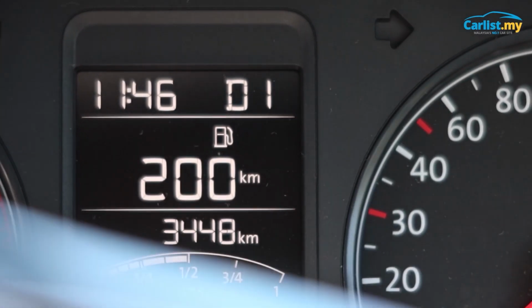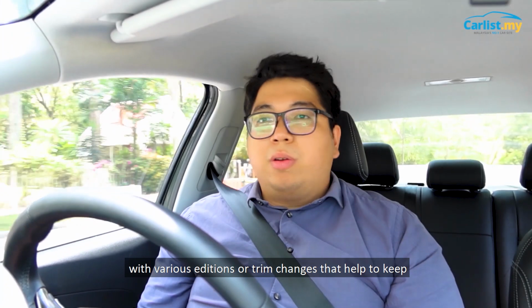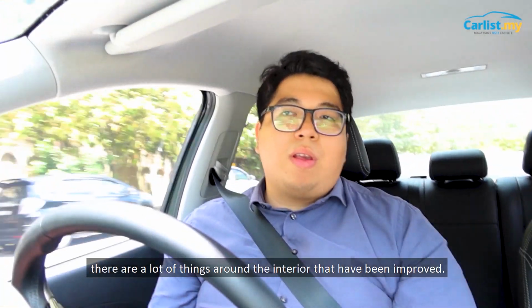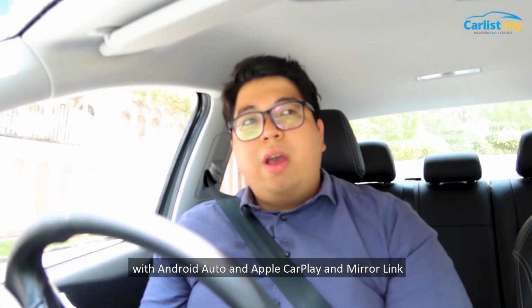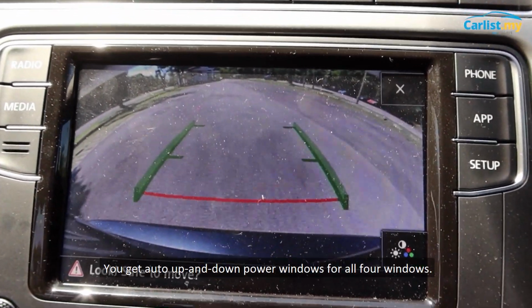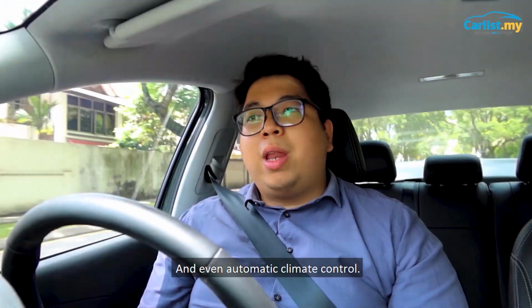performance that you need. Now, over the years, Volkswagen has slowly updated the Vento with various additions or trim changes that help to keep it a little more relevant and fresh. So while the outside design may seem largely the same, there are a lot of things around the interior that have been improved. And you get things like a 6.5-inch touchscreen with Android Auto and Apple CarPlay and MirrorLink. You also get a rear view camera, one-touch indicators, auto up and down power windows for all 4 windows, which is great, and even automatic climate control.